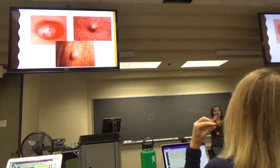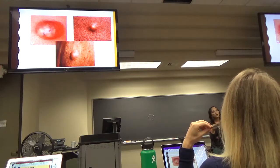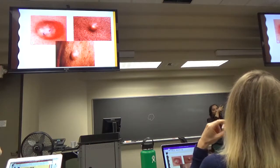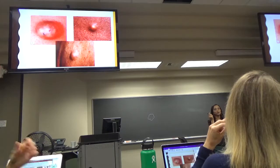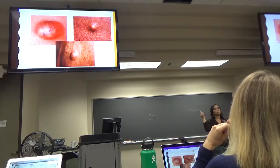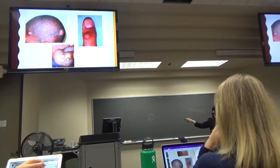So see that little punctate center right there? You can see it. And the other ones, you really don't see it as well. But sometimes they're really small. Like that one on the upper left, that one's going to go first. One little push and it would come right out. So those are pilar cysts on the scalp.